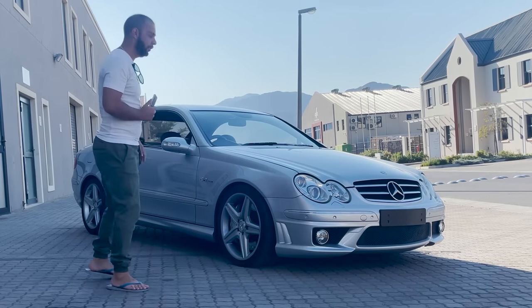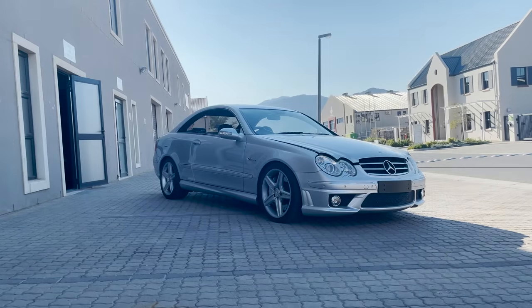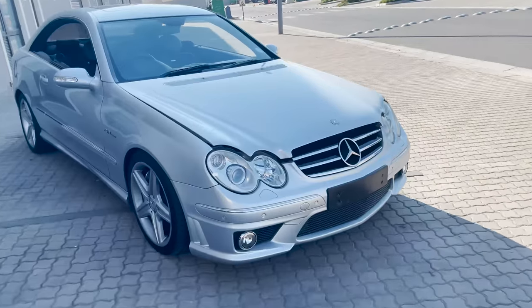Let me show you the engine. Okay, so now I need to hold this up from here because the bonnet shocks don't work. So I have to sort the bonnet shocks out.